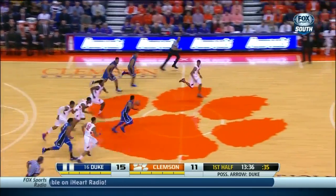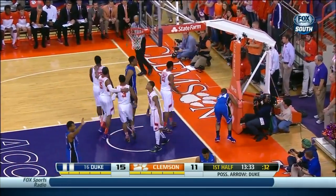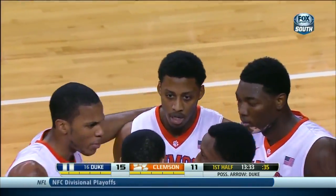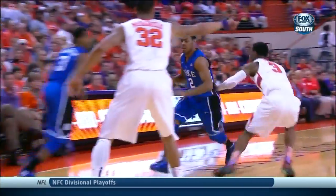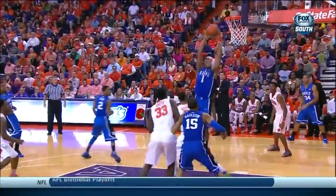Poked away that time. 3-on-1. Cook will bounce across, and Dawkins fouled on the way to the rim. Well, you talked about it. Cook, second in the conference, 6.1 assists, getting into the lane, breaking down the defense, and opening things up for Jabari Parker.